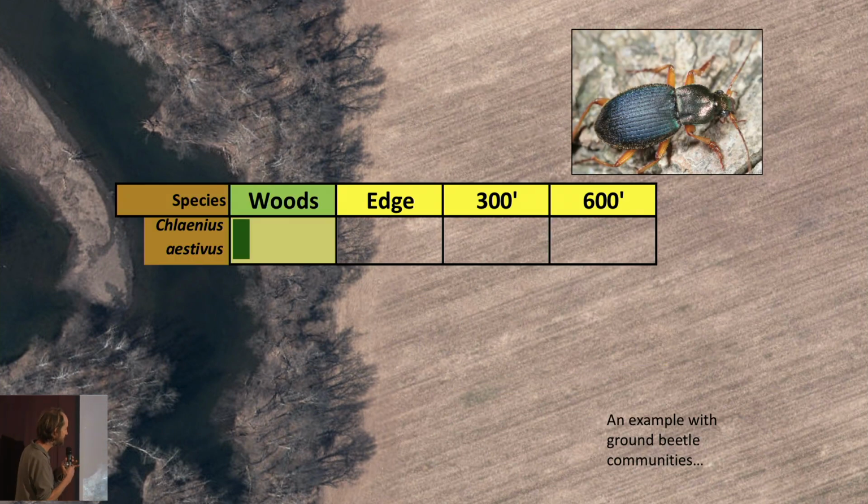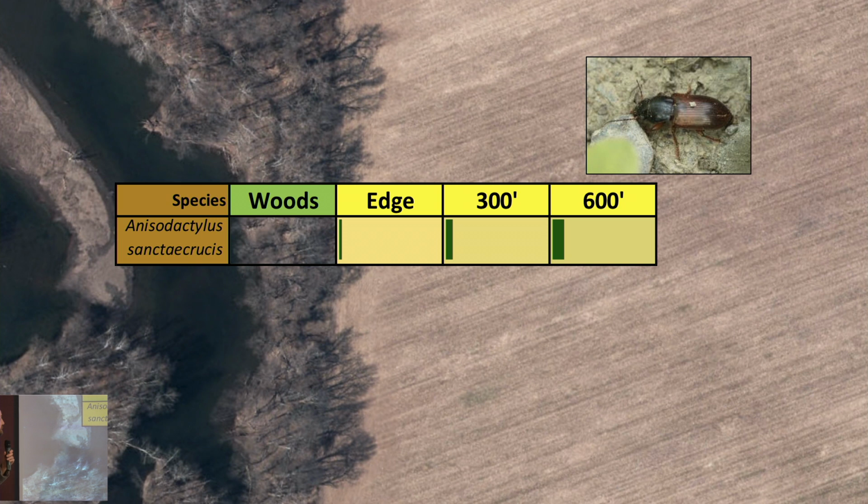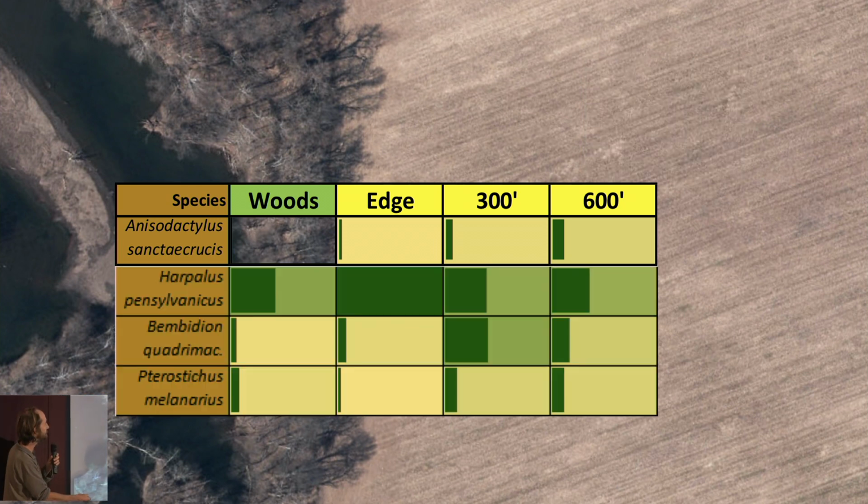And the way we did this is we had traps that we set up in the field, in the woods themselves, at the edge, 300 feet, 600 feet in, and we caught the beetles in those various distances into the fields. And you find some cases you have a species like this, which is only found in the woods. This little bar shows you its abundance. You have species like this, which are only found in the field. And then if you start adding these up, you realize some are found in both areas, field and forest.